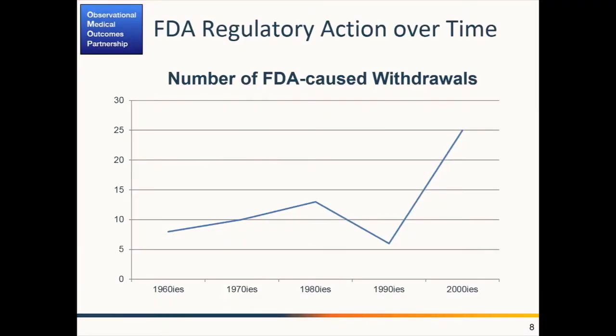Okay, so we're going to start off by saying, what is OHDSI? What is OMOP and what is OHDSI, right? This particular chart here is a chart of FDA withdrawals by decade. If you look at it, you'll notice that it pretty much flatlined on average at about 10 a decade until the early 2000s, where it spiked up to 25.